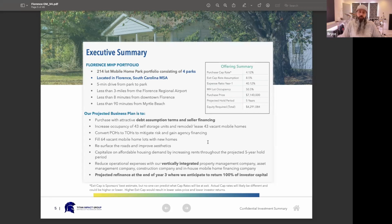Up in the top right-hand corner, we have a little bit of an offering summary. We're going in at a purchase cap rate of 4.12%. We have an exit cap rate assumption of 8.5%. We've got really, really conservative underwriting. We're going to go over that in great detail during this webinar. We've built in a very big buffer, allowing the possibility for cap rates to massively increase between now and exit. And if they don't increase as much as we're stating, then that's going to be a better opportunity for everybody here.